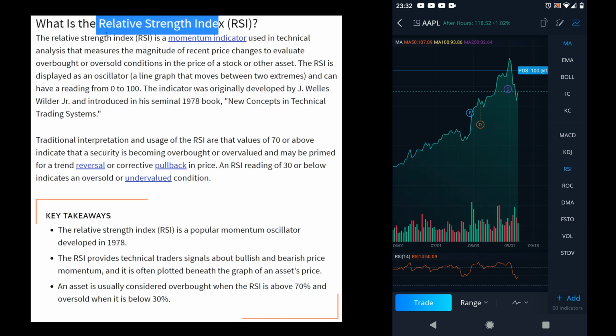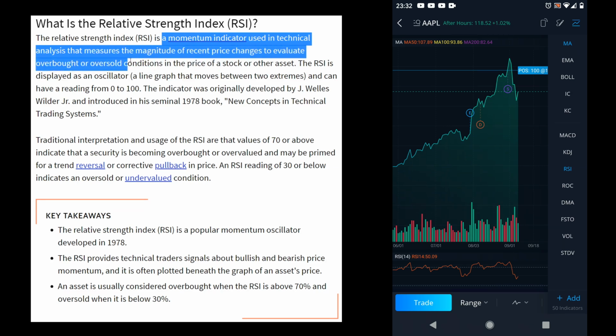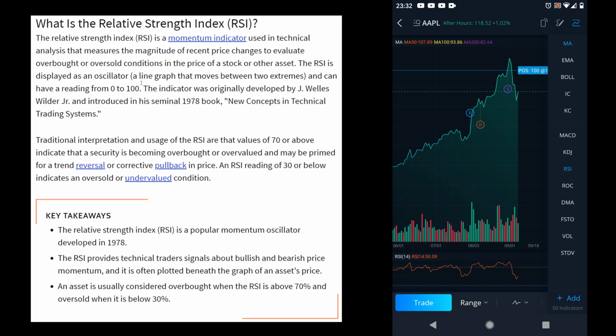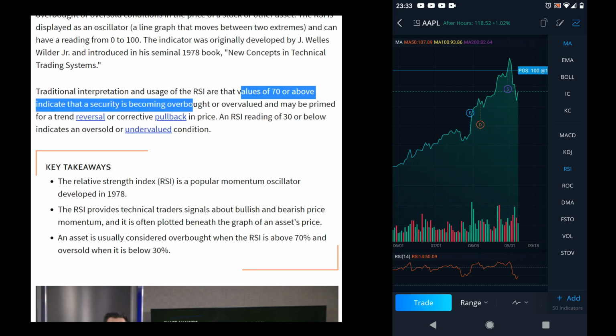Okay, so this is a momentum indicator used in technical analysis that measures the magnitude of recent price changes to evaluate overbought or oversold conditions in the price of a stock or other assets. So really, it goes from 0 to 100, and one of the most important things you guys want to know is that anything that's 70 or above indicates that that stock has been overbought, or it's also overvalued.